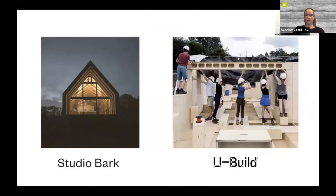So I'm a director of Studio Bark, an architecture practice based in East London. And also the director of U-Build, which is a spin-off company from Studio Bark, which is all about flat pack buildings and building for people to make them.